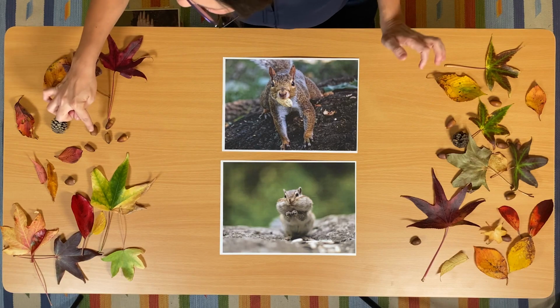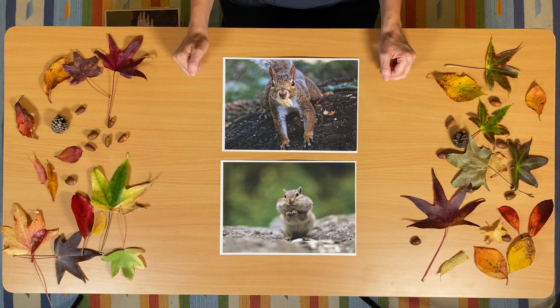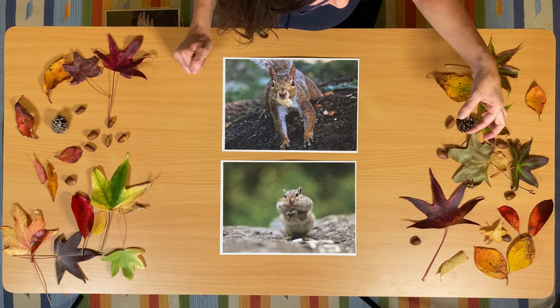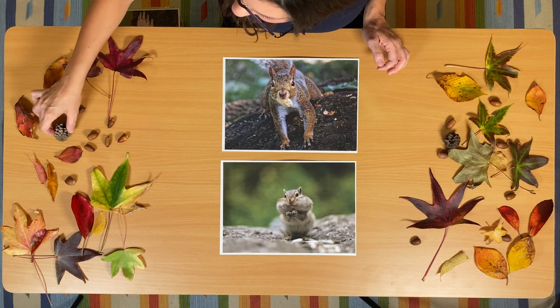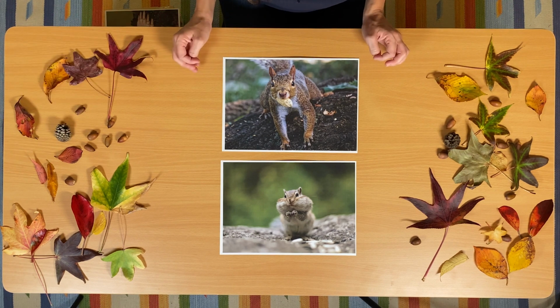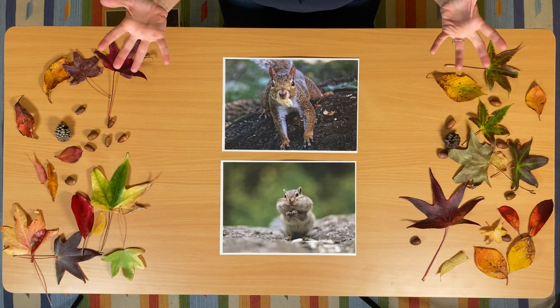Our theme is fall season and stories. We're learning about things that we can see and do in fall. We've talked about things like acorns. We have some acorns here, right? We learned that acorns grow on oak trees. We talked about pine cones and how those grow on pine trees, and they're food for squirrels. And we talked about leaves and why they change color, right?